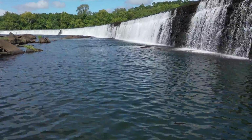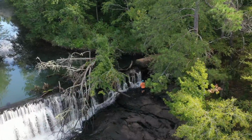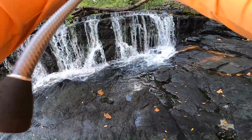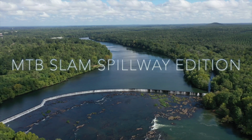Look at this, man. This tree, I hope it doesn't blow over. This is exactly where I caught it last time. Oh, I got one. That was crazy. I threw over it and caught it.